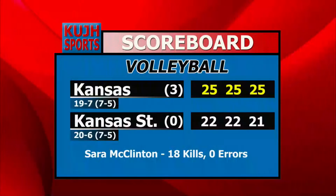Well, the Border Roar didn't go as planned for the soccer team, but the volleyball team was looking to take the Sunflower Showdown this week when they took on number 23 Kansas State. And the Hawks not only took this match, but dominated. Winning in straight sets, Kansas was led by Sarah McClinton, who had a team-high 18 kills and no errors on Wednesday. The win improves the Jayhawks to 19-7 overall, 7-5 in the conference, while Kansas State falls to 20-6 overall and is even with Kansas now at 7-5 in the conference.